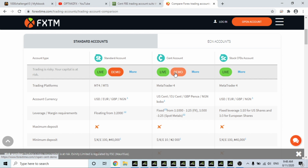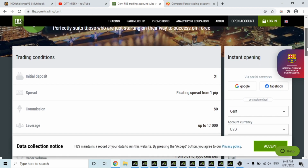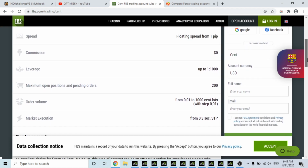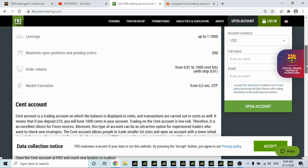Start trading with the money that you know you can deposit. Essentially $10 US turns into 1,000 cents. It mimics 1,000 US dollars. Same with this one, the initial deposit is $1 US. They have a floating spread, no commission, leverage up to 1 to 1,000, which is awesome. Maximum positions 200, and 0.01 is your lowest position size, with 0.3 seconds market execution.